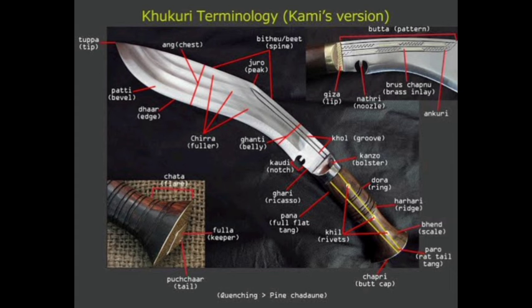At the bottom of the kukri there is the tail and then the butt cap, the scale, the ridge, the door ring, the full flat tang, the bolster and the notch which represents the powerful Hindu symbol, the Om, the belly, the fuller, then the peak, the edge, the chest and at the top is the tip.